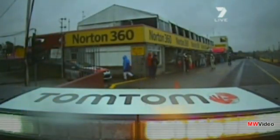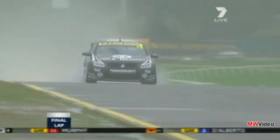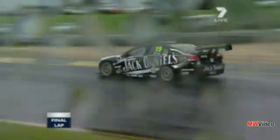And Andrew Jones, who's replacing Jason Bright for the weekend, has just come over the radio and said, this is really dangerous. I cannot see a thing. To lead a race like this, Matt, from start to finish is an unbelievable achievement. Real maturity, a really good quality drive in terms of risk management. He's been the fastest guy, but he's also primarily been able to stay on the black stuff.